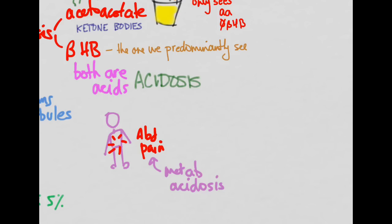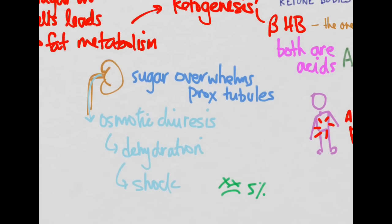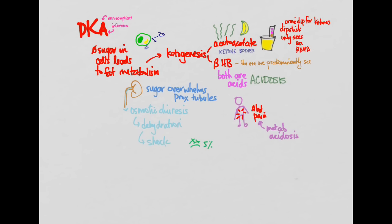So now you've got a lot of ketones floating around in the blood, and you've also got a lot of sugar floating around. Now the sugar is going to get to the kidneys eventually, and it just overwhelms the proximal tubules. There's no way that it can reabsorb all that sugar. So that's how you get that osmotic diuresis, which then leads to dehydration, which then leads to shock. Now the shock can eventually be bad enough to actually kill. It could be fatal in about 5% of the cases, but it tends to present pretty dramatically, and so you're able to catch it and deal with it. So this is really what we're seeing happening with DKA.